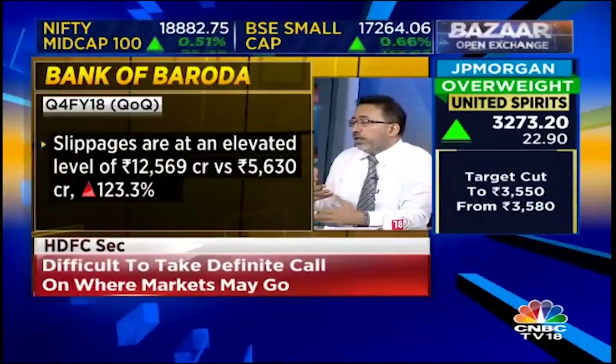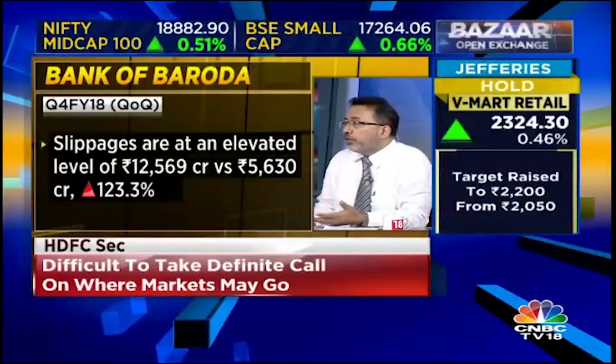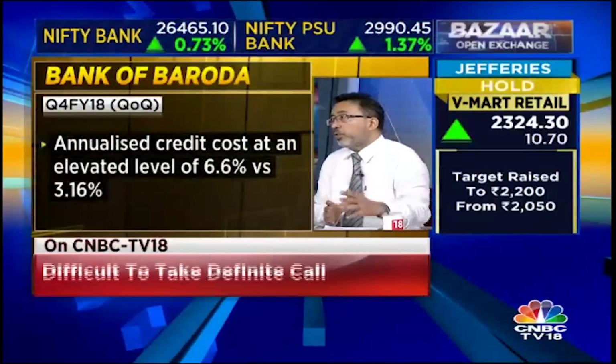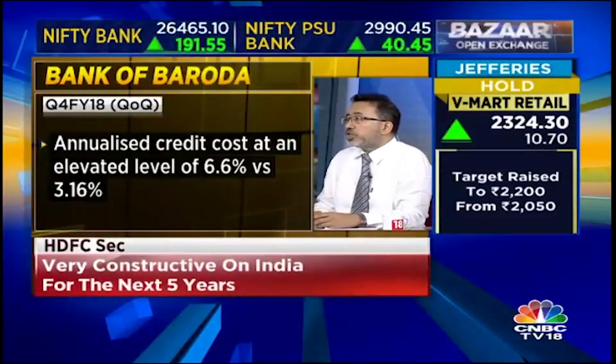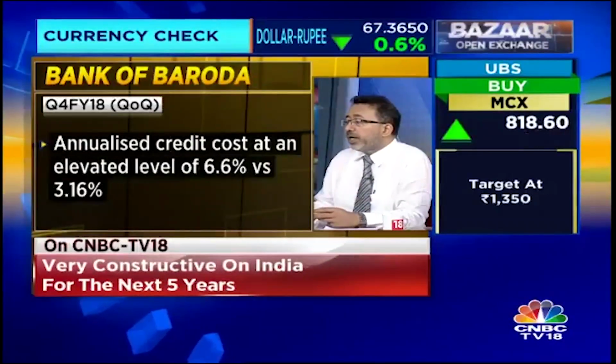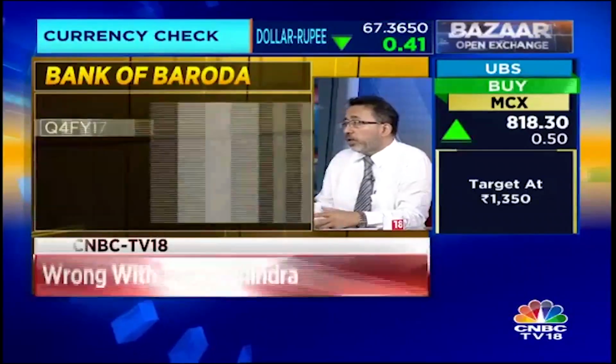And if the stress isn't showing up in an incremental way, it's only the past sins which are being cleaned up. I think I'm looking at BOB at one time FY20 ABV, but remember the ABV doesn't change as much because of reported profits and losses as much as it changes because of changes in asset quality. So PSU banks are a complete high beta play on asset quality.